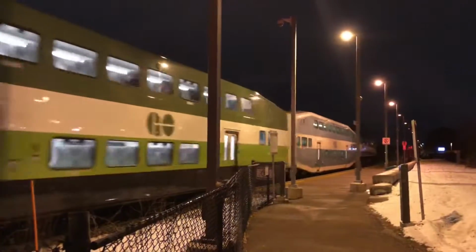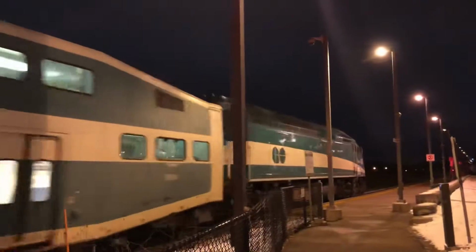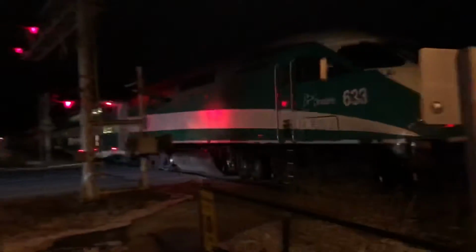And we have MP40 engine. And here she goes on the way down to Barrie. So yeah, if you have MP40 engine 633 on any of your lines, if you're interested to film old cab car 254, make sure you film MP40 engine 633 because that train has it. And here she goes, on the way down to Barrie.